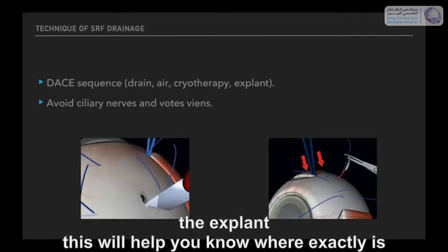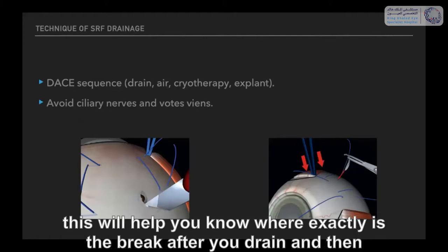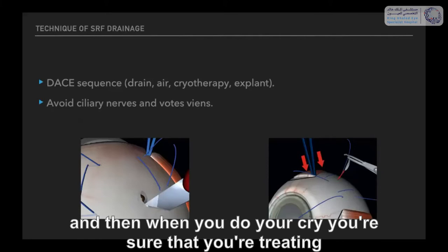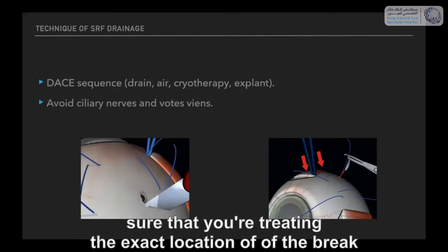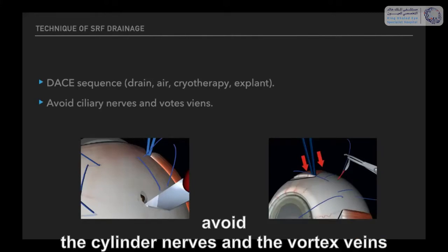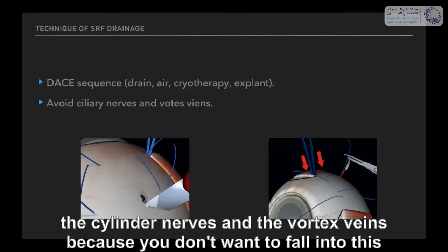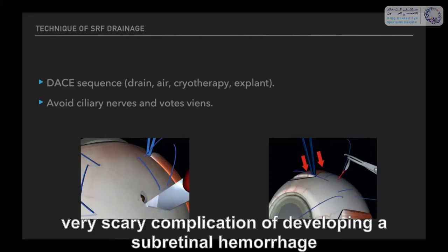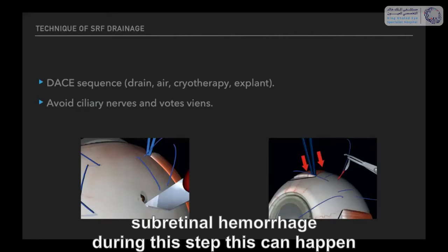This will help you know exactly where the break is after you drain, and then when you do your cryo, you're sure that you're treating the exact location of the break in relation to the sclera. You want to avoid the ciliary nerves and the vortex veins, because you don't want to fall into this very scary complication of developing a subretinal hemorrhage during this step.